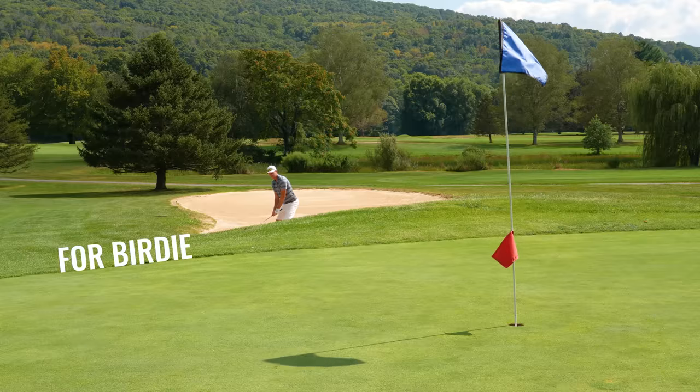Did not hit that one very good. That was short left into the bunker. Caught it a little toey and pulled a little bit. So no more swings like that. Let's get this up and down.